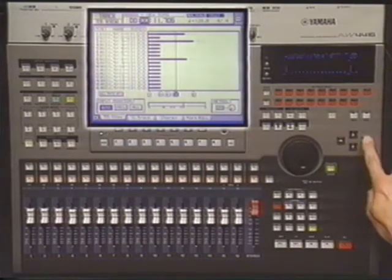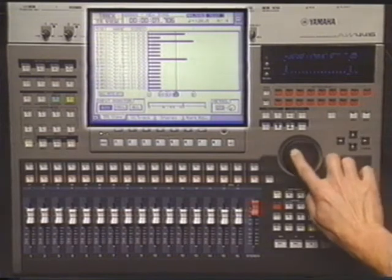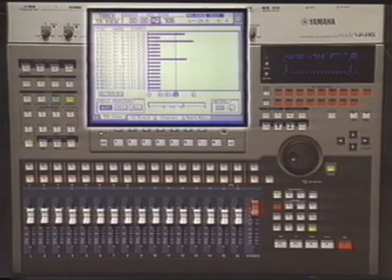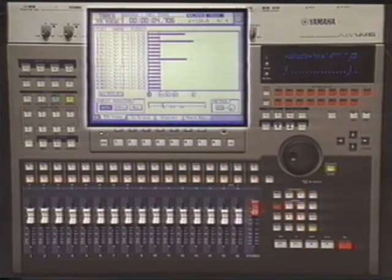Now specify a locate point using the cursor keys to move the cursor to the digit you want to change, and the data dial or numeric keypad to enter the values. Press Enter to jump to your locate point. Remember, you can set the counter to measures and use this feature to jump to specific bars. Read the operation guide to learn about moving or deleting the AB points, adjusting the location of locate points, more about transport and locate operations, and to learn how to set the display to measures.